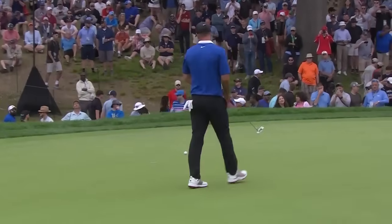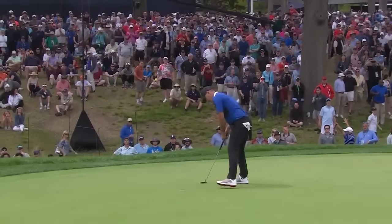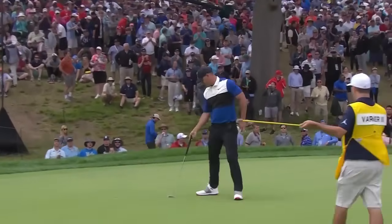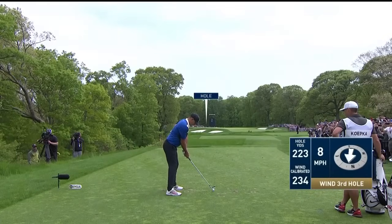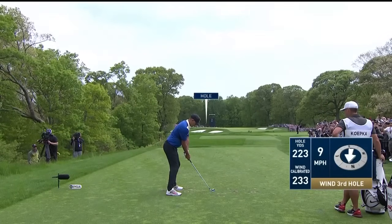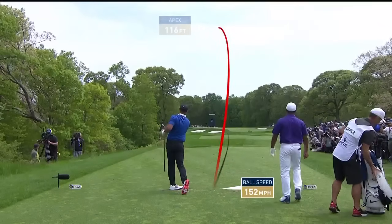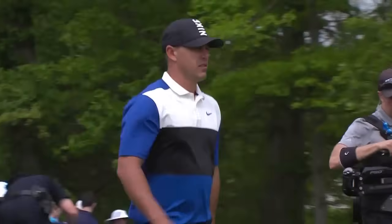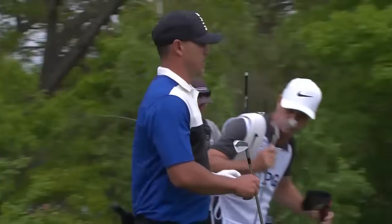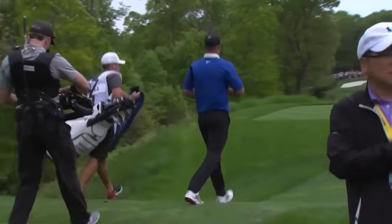Good roll. Safely in for his 4. Predominantly moves the ball from left to right. Did he overdo this draw? No, it's perfect. It's on the green, and that is a wonderful shot by our leader. That's exactly what he needed on a hole that's playing basically half the players are bogeying it.